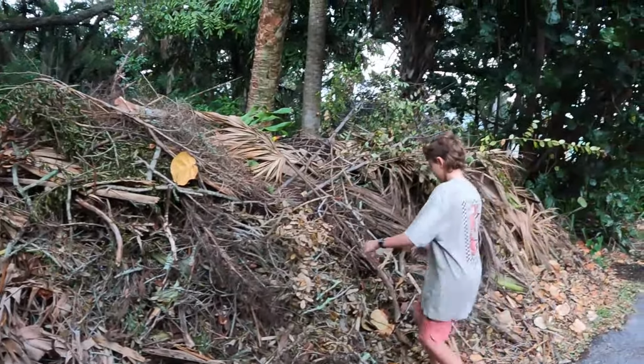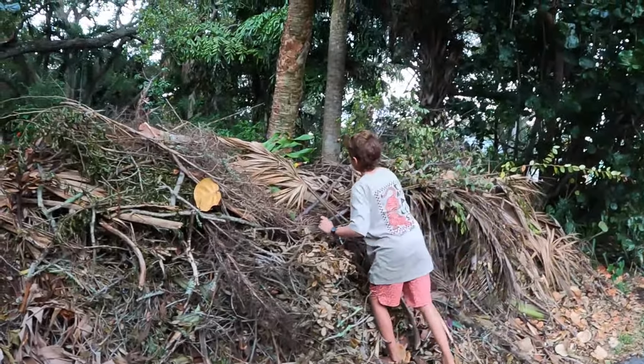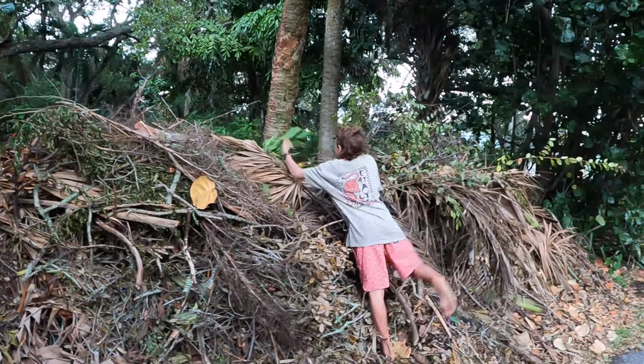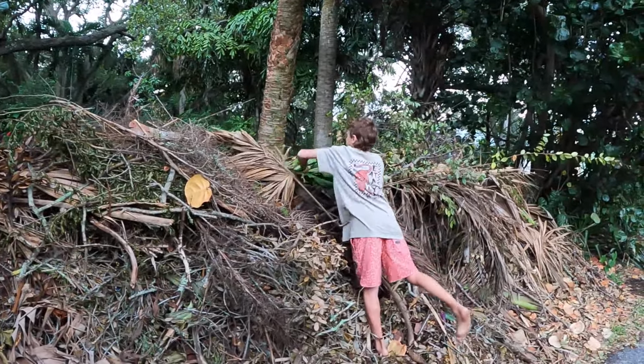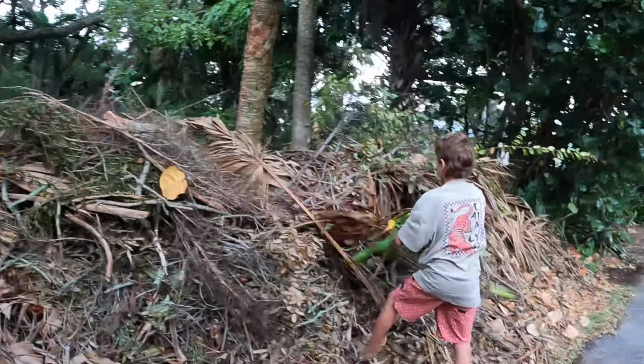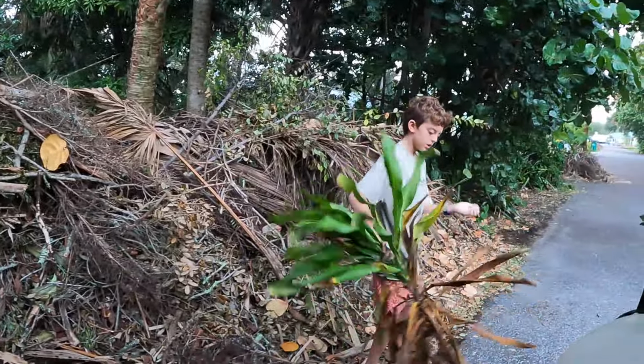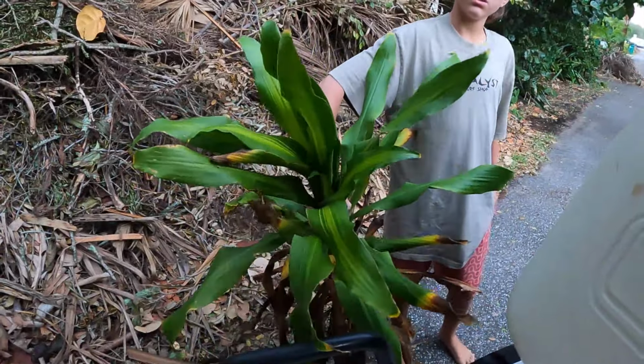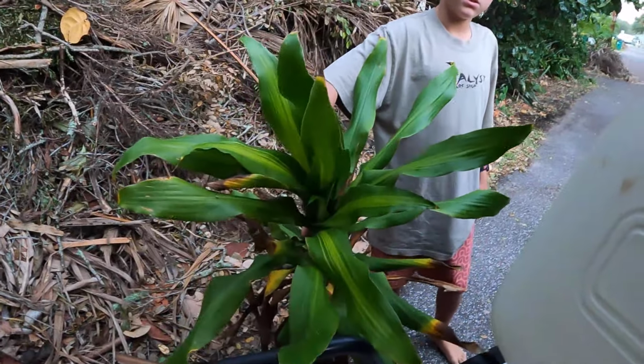All right, we were about to zoom off and then Teddy noticed there is a corn plant up there. Can he get it? Or is it stuck? Let's see if he can get it. Yes, he can. Let me see, kiddo. Nice, and this is another one that is easily rooted from cuttings. We can just stick that right in the ground. So we'll save that from the trash too.